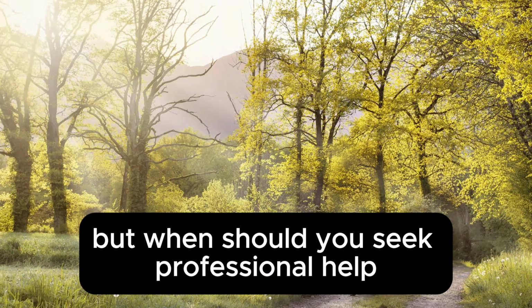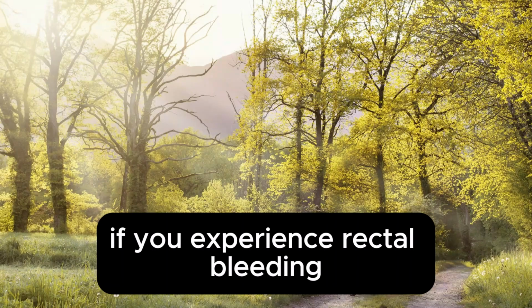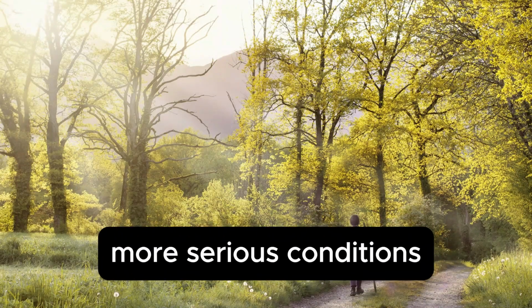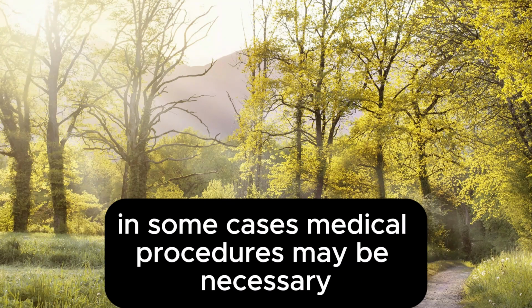But when should you seek professional help? If home treatments don't provide relief, if you experience rectal bleeding, if you have severe pain, or if you're unsure about the cause of your symptoms, it's time to see a doctor. Rectal bleeding can be a sign of other, more serious conditions, so it's always best to err on the side of caution.